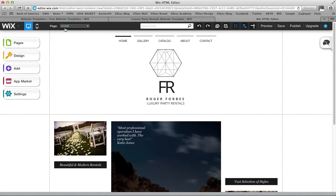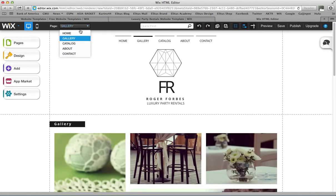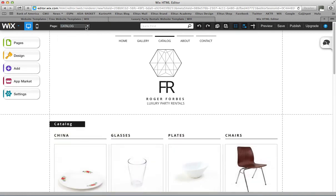Next to it is the page selector. By clicking on it, you can scroll down and choose any page that you're working at, because you can only work on one page at a time when you're designing your website. Next to the page selector is the quick find search window. By clicking in here and typing some keywords, you can choose all the tools necessary to edit your website.